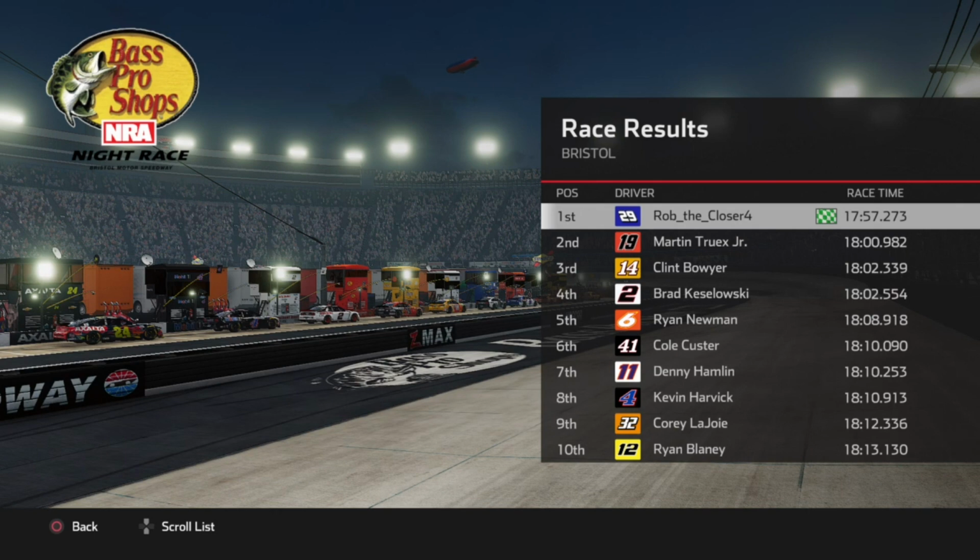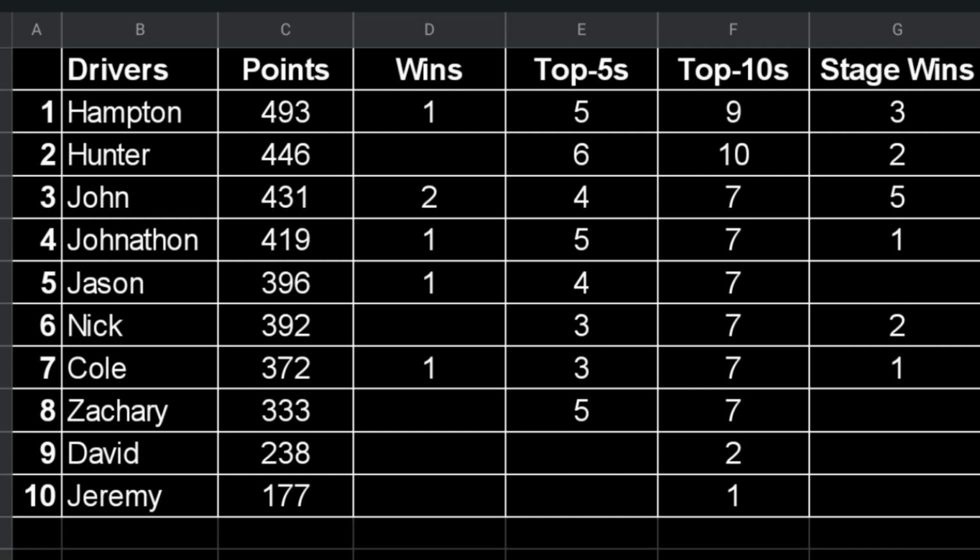Well, I'm sure we've got a few mix-ups here in the point standings, so let me go tally everything up and see what it looks like, and I'll be back with y'all in just a moment. I'm pretty sure this is the first time this season that we have not had a single position change in the points. Hampton extended his points lead this week, even though he finished three positions worse than Hunter did, but thanks to those really good stage runs, he was able to gain a few extra points.